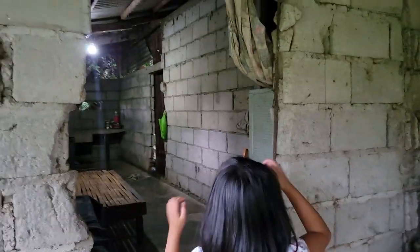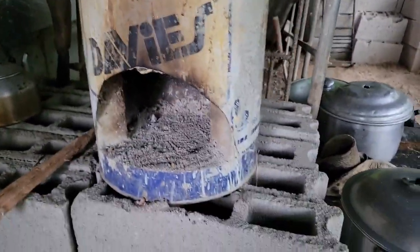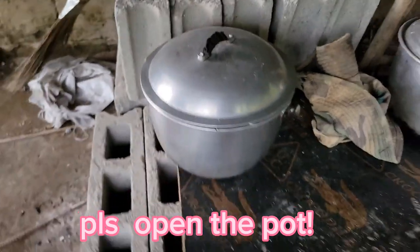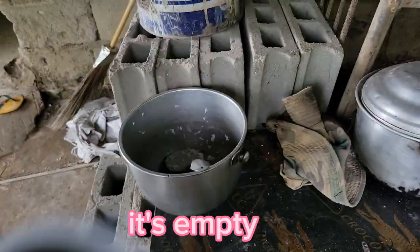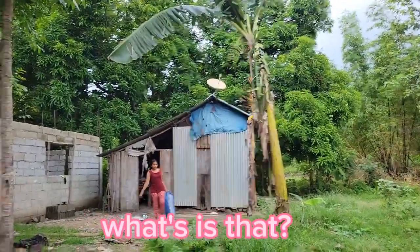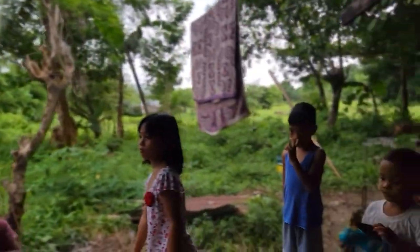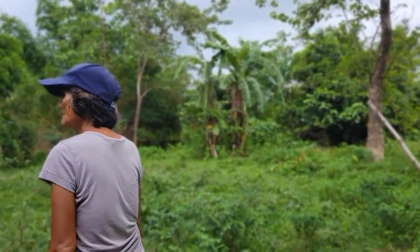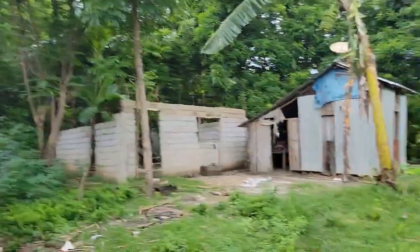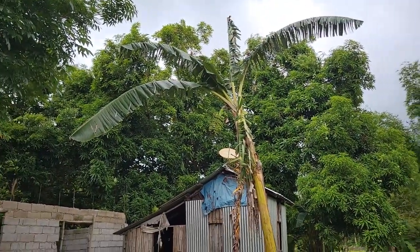Oh, this is the house in the bukid. And this is their oven. Oh, they have an oven. Be, open that. Walang laman. See? And there's another house there, oh. Uling. Oh, there's a banana there. A banana. See the banana?